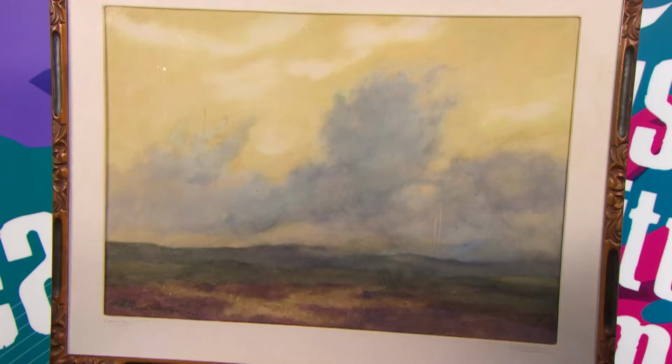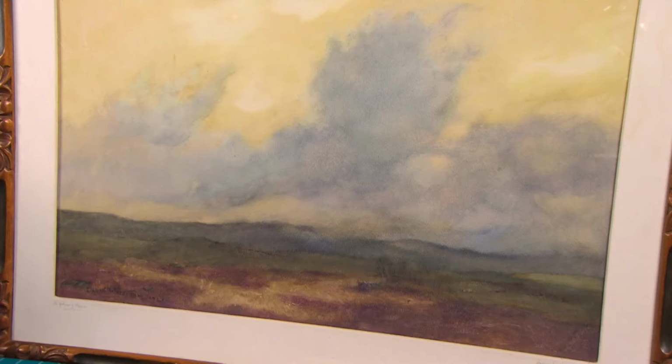£50? I was hoping for a bit more, to be honest. I'm close to where I want to be with this, but I think maybe we should ask David's opinion. Yeah, that'd be great. Well, I don't know what you think, Andrew, but £50 doesn't sound a lot of money for a picture of this size. Watercolours, though, in the sale room, they're not doing that well. This particular artist, we've had a look at him. He's recorded. I think it's a rather nice picture.